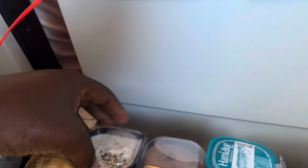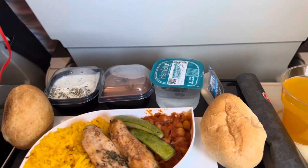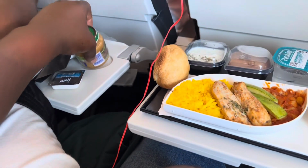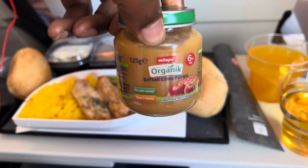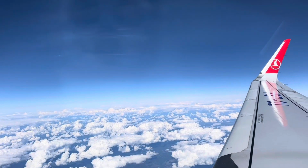As you can see there, we had the salad with the little cake for dessert. And yeah, we had some rolls. You could even ask for extra food if you wanted to, which I always do sometimes when I'm feeling a little bit hungry. And Turkish Airlines also offered baby food for Joshua. And we even took two more to take home with us, which was a plus.